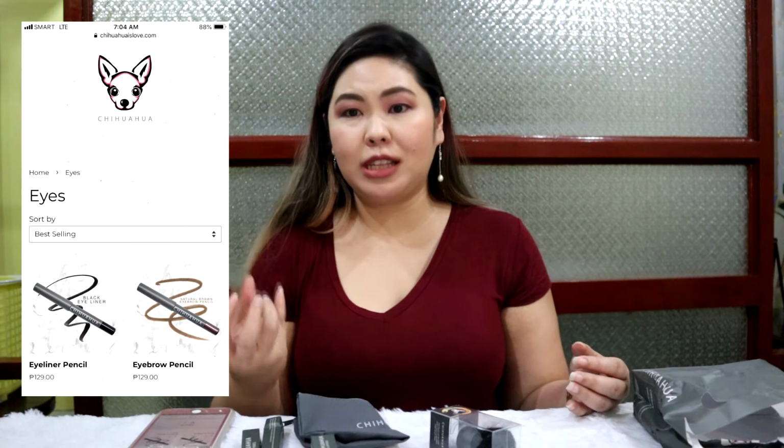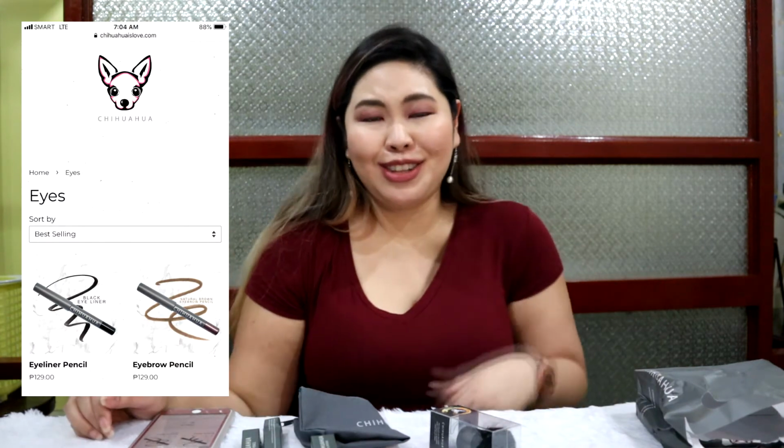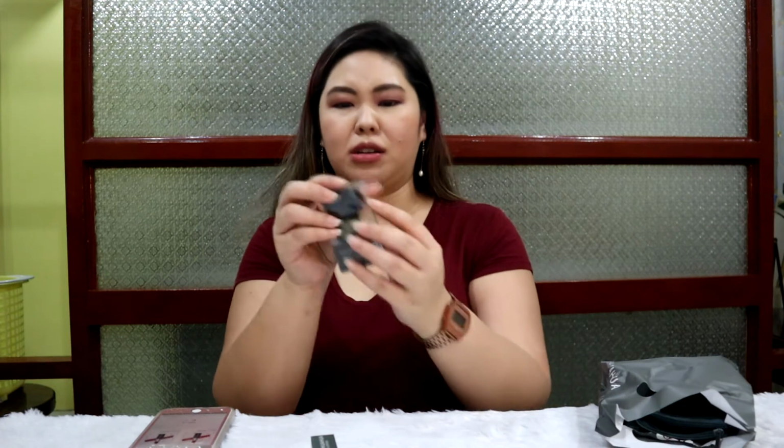Wala siyang eye makeup. In their lineup of products, wala din talagang eye makeup. And I think wala din talagang mascara. So, for the eyes, they only have eyebrow pencil and eyeliner. I think naman kung maparaan ka, pwede na rin yun for the lids, the eyeshadows, para makita nyo. And then, ito yung free kabuki brush na.